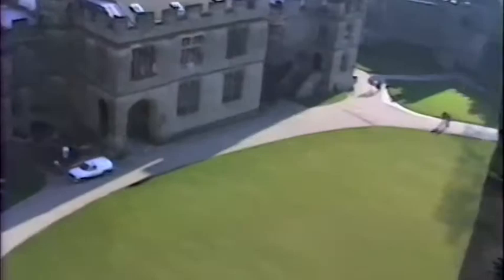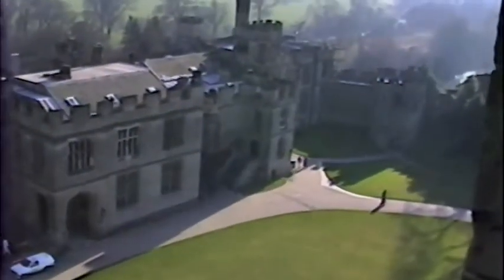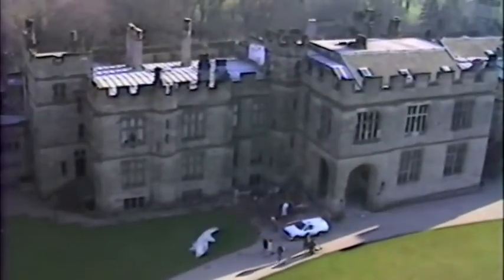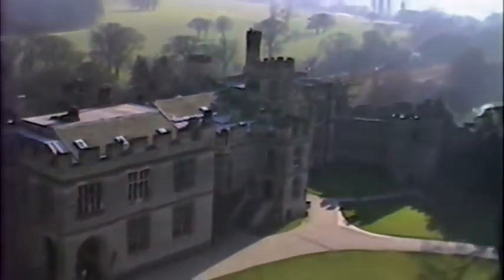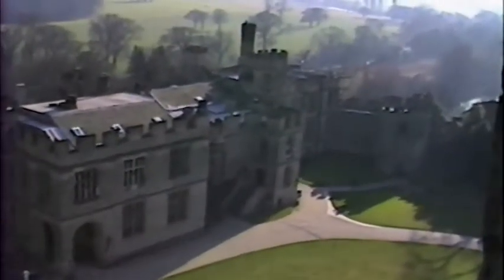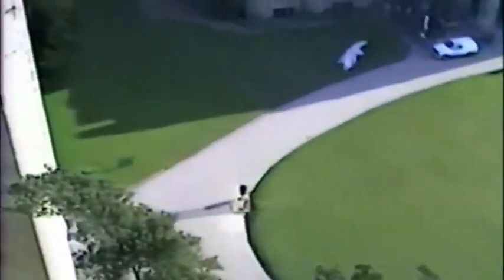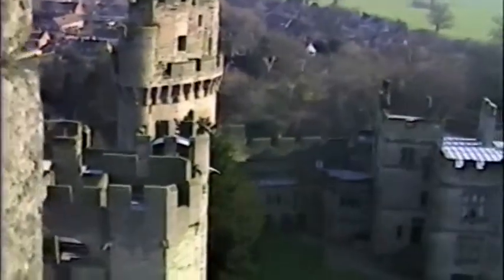This building here is the Royal Estates. This end is the private apartments that belong to the Earls and were used up till just a few years ago, 1970. And this is the main dining area and courtroom area of the castle. This inner courtyard is where the people would come for security in case of attack.